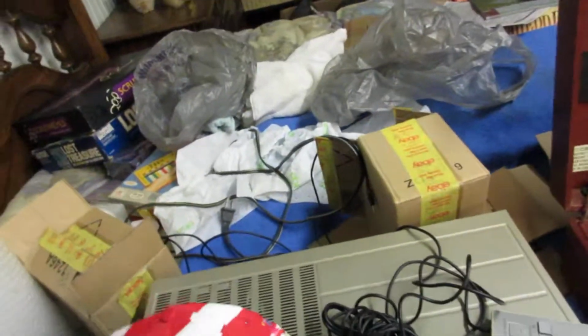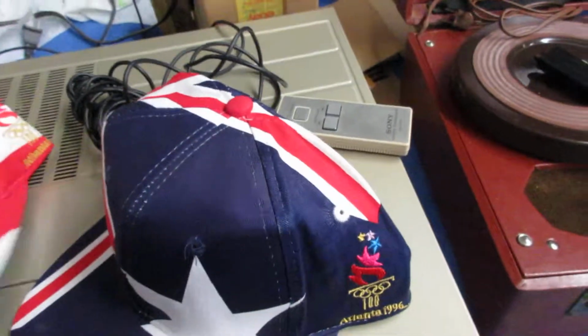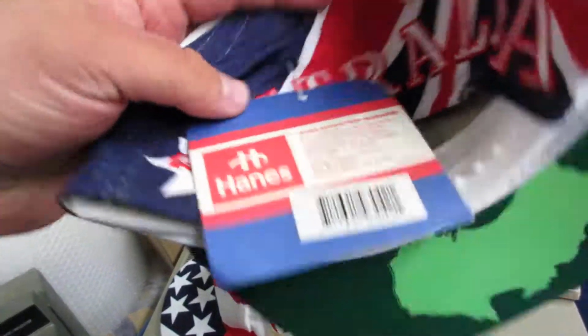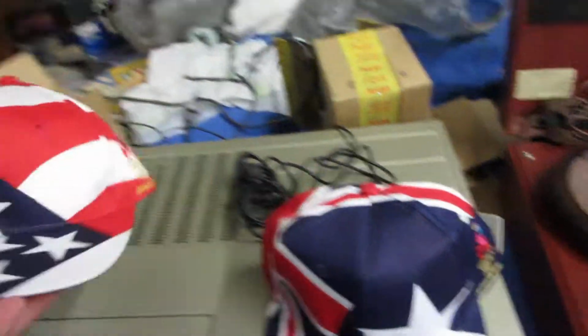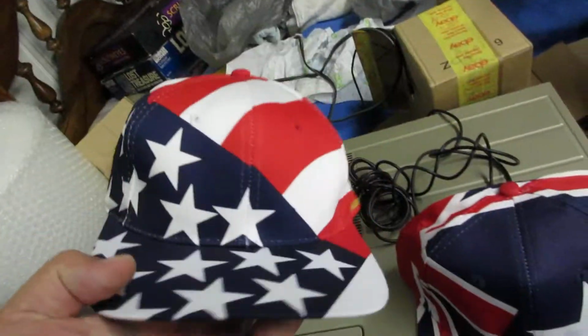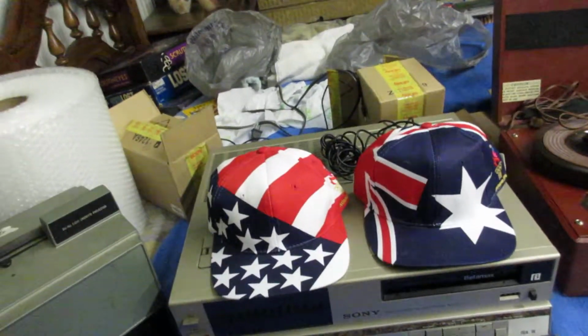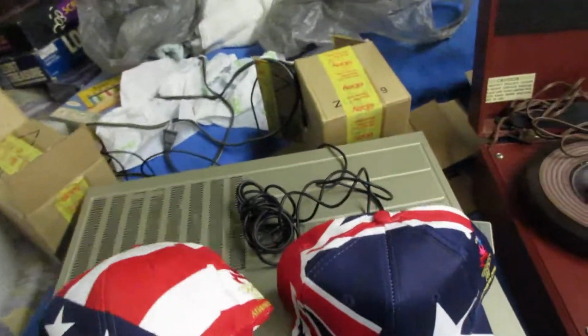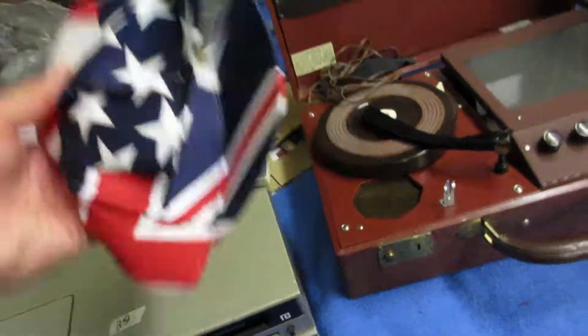Then there was one other garage sale. Two hats here. These are from the 1996 Atlanta Summer Olympics, and they're both new with tags. I paid 25 cents a piece for these. This one is Australia with the Australian flag print on it. This one is the United States with the American flag print on it. A couple years ago I had a couple of Atlanta Summer Olympics hats that were new with tags. I got like 30, 40 a piece for them, so I'm hoping to get about that for these. And like I said, 25 cents a piece on them.